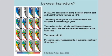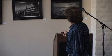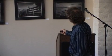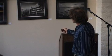Jakobshavn collapsed just a few years after this started. It thinned 80 meters per year during that time period. When my colleagues published that number, I thought, 80 meters per year? How can we get 80 meters thinning per year on a floating ice shelf? I had no idea. And at the same time, on the other side of Greenland, these glaciers also collapsed, and they were also bathing in these warmer waters. So the ocean did it.